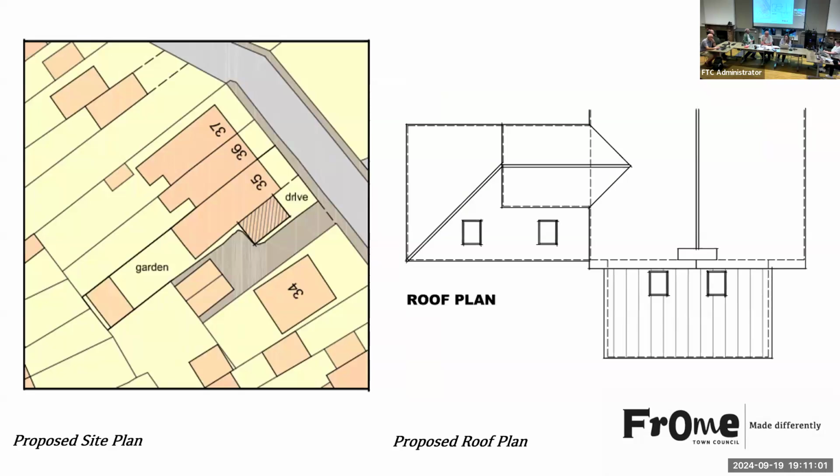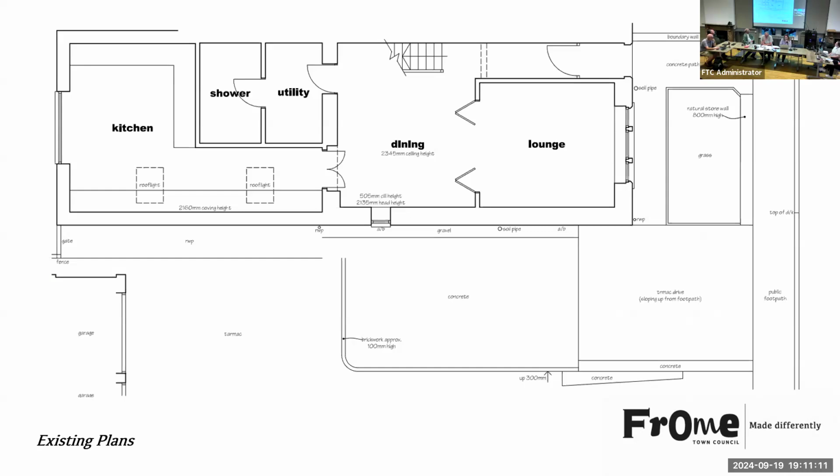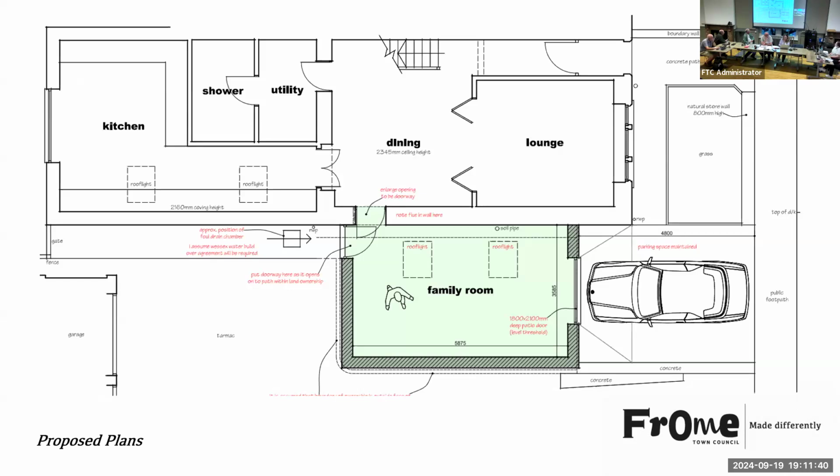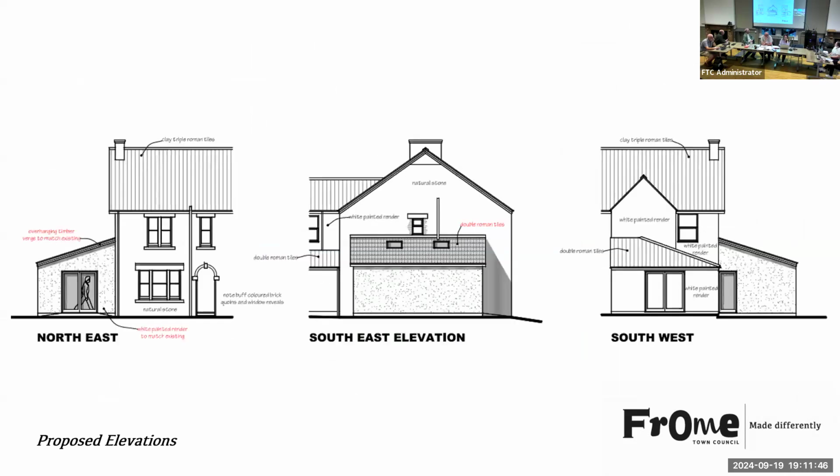proposed site plan. So they're going to add on a one story side extension to where the drive cuts in. This is the existing ground floor plan, and you can see inside that small wall is where they're proposing to put the extension. What small wall? That small wall. The curve. And this is the existing elevations, so it's a Victorian house that forms three terraces. And then this is the proposed family room. And then this is the proposed elevation.